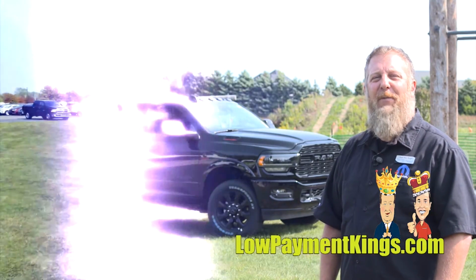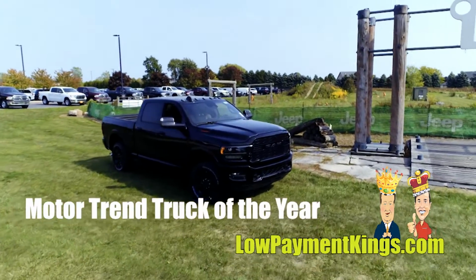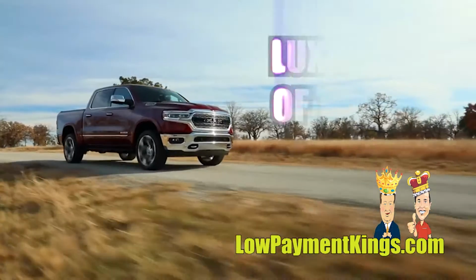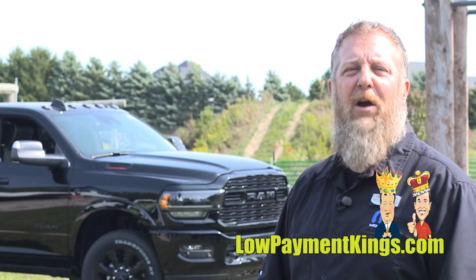Today, we're going to talk about the blacked out Ram 2500 Laramie that won Motor Trend Truck of the Year 2 years in a row. Even though we're talking about the blackout heavy duty, let's not forget its little brother, the 1500, the first truck ever to win Luxury Car of the Year from Cars.com.